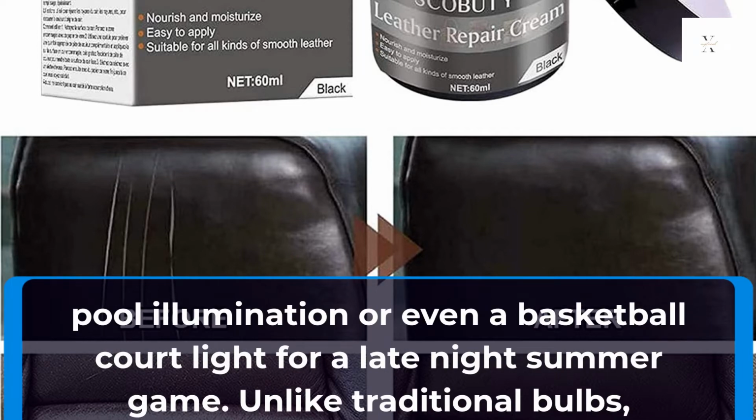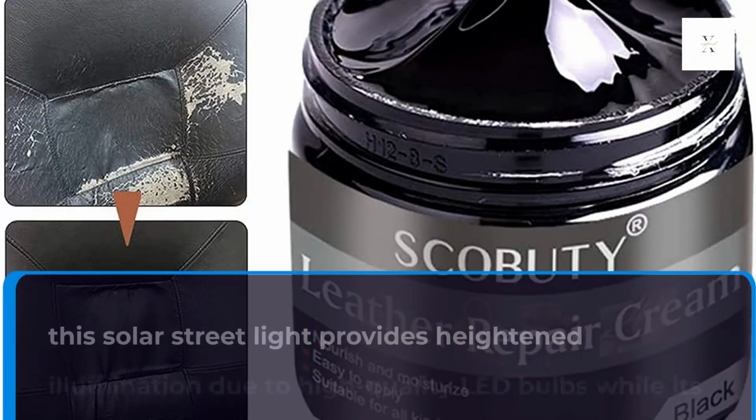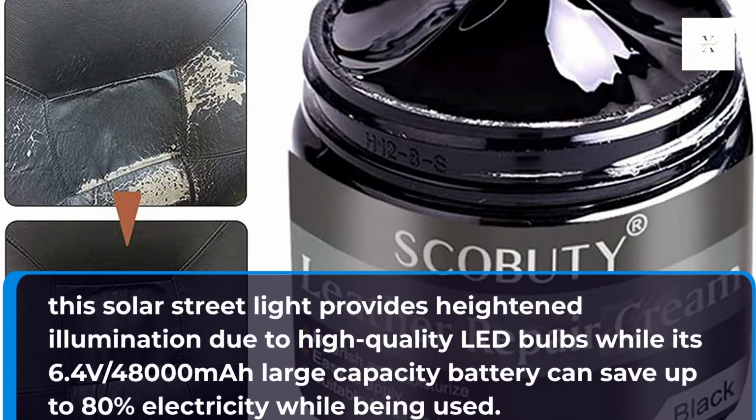Unlike traditional bulbs, this solar street light provides heightened illumination due to high-quality LED bulbs, while its 6.4 volts/48000 mAh large-capacity battery can save up to 80% electricity while being used.